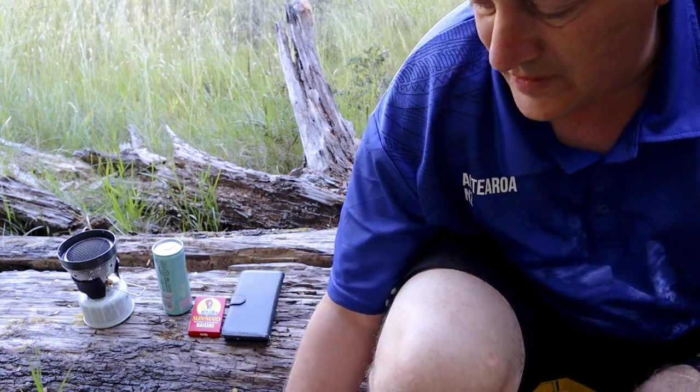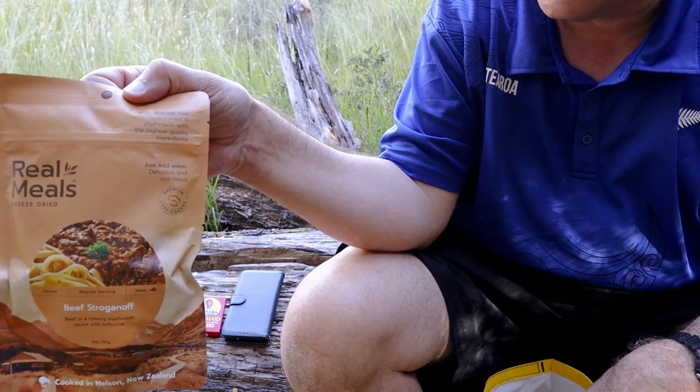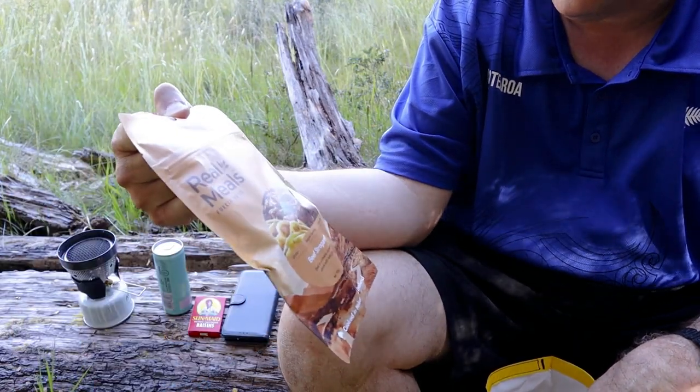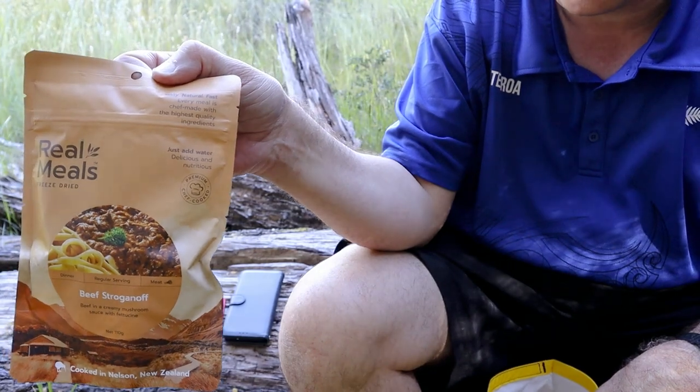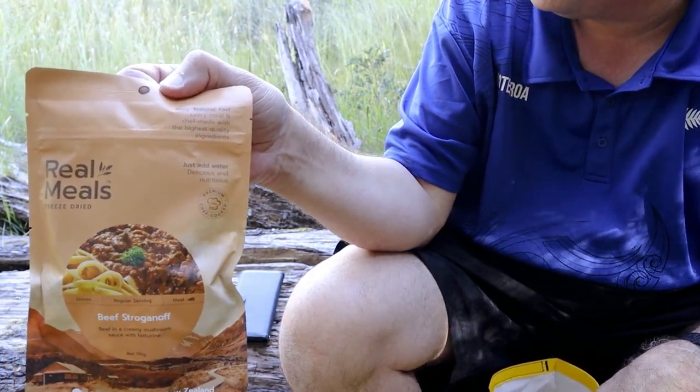This is what I'm having for dinner tonight. It's Real Meals, the beef stroganoff. I've had this before. It's really, really nice. I'll show you when I'm making it up what it's like.